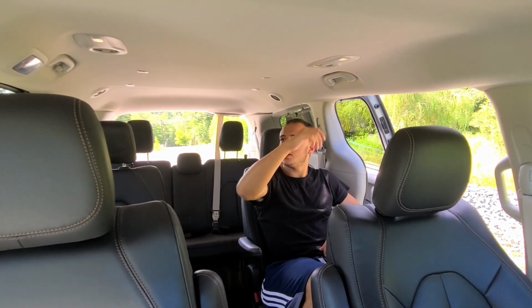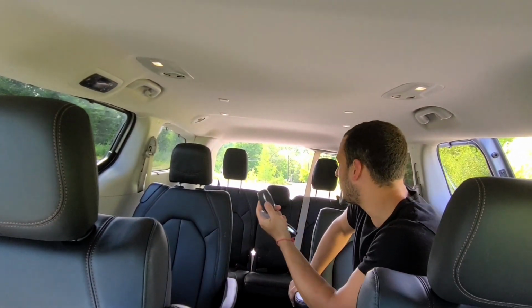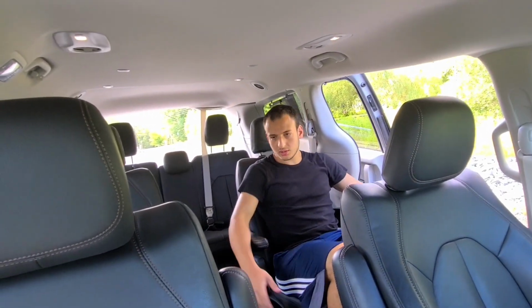Air vents right here. And on this right side of the car is where you have the controls for the air and stuff to go around for the back, if you got people in the back or not. Otherwise, this is basically the rear, and it feels very comfortable and amazing. I can definitely sleep here all night, all day.